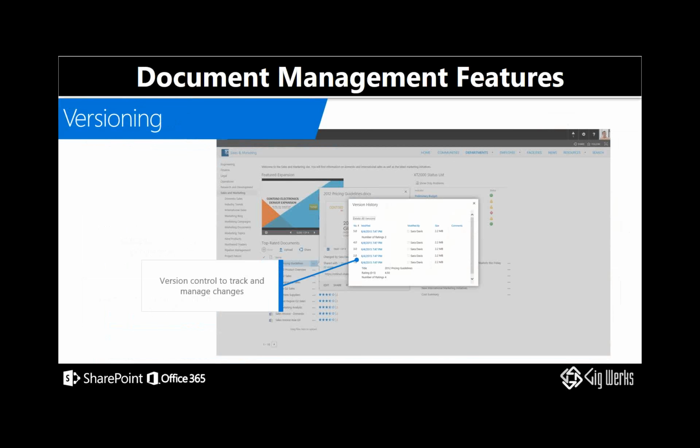Next up is versioning. So obviously another great feature of the document management story, in terms of just being able to update a document and then go back and actually see previous versions, is just a very powerful thing. It's something you don't have on a traditional file system. Normally you would just update a document on your desktop and that's it, and you basically have no way of actually going back and seeing previous versions.